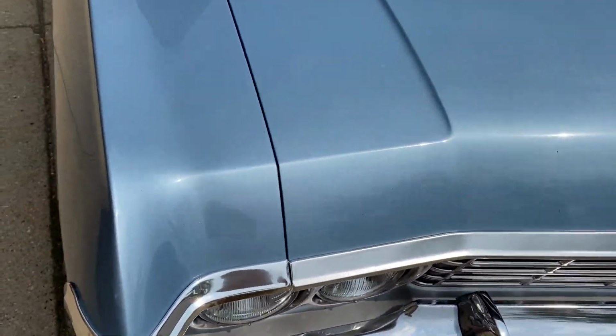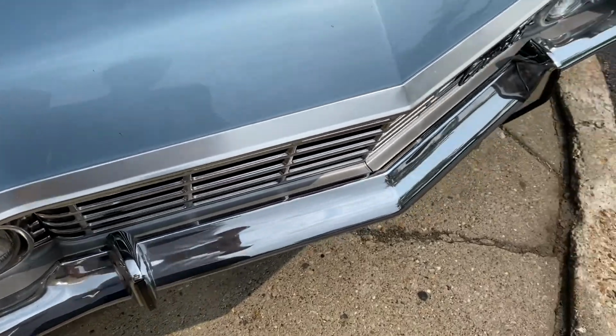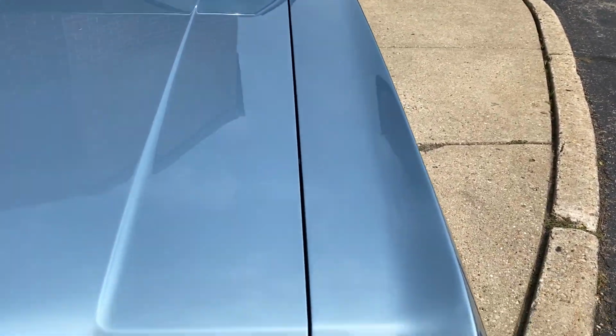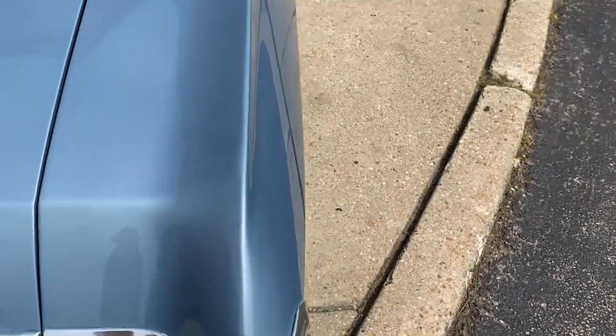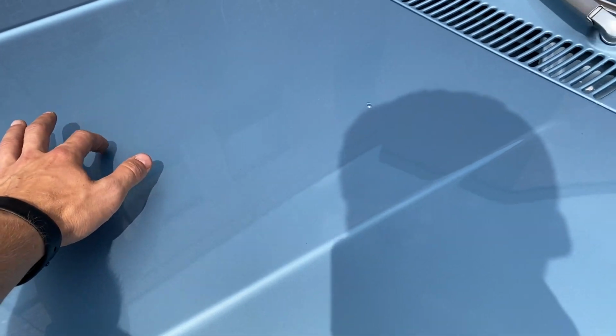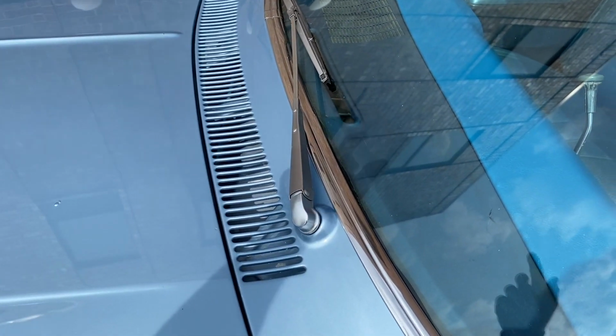Hood fitment fits nicely. It actually opens and closes super easy. Let me see here. I know the only couple little things, there's just one little bubble and one little bubble on the paint, and the fitment for the hood even continues there. How nice it is.